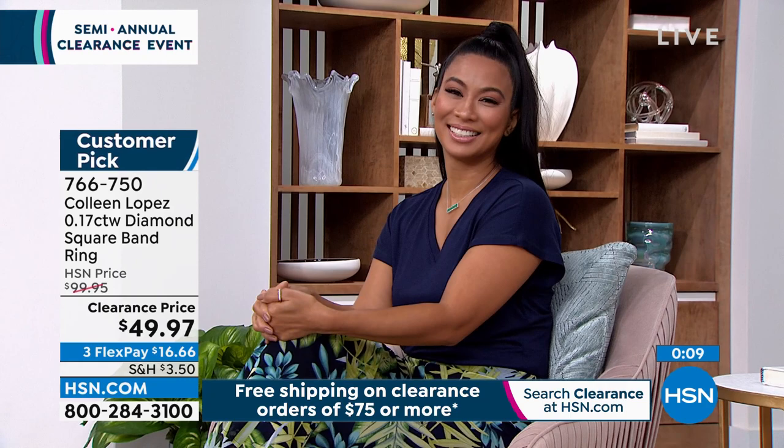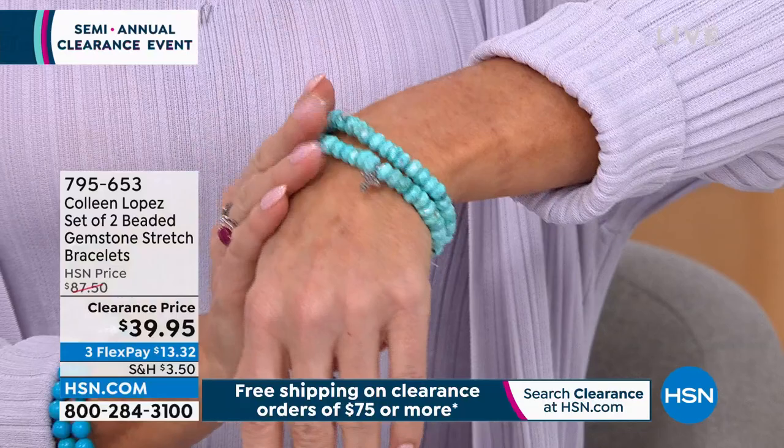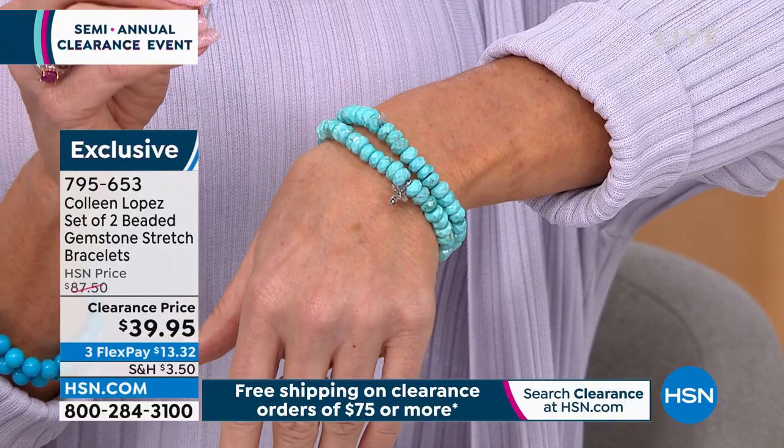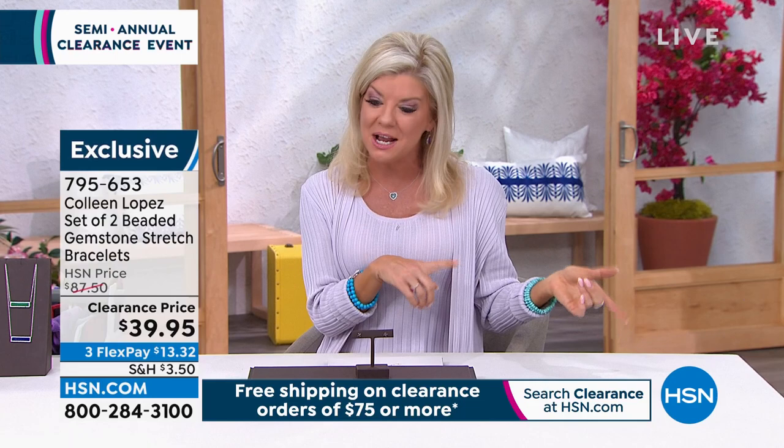Now, if you missed out on the set of two bracelets, we have them. I've been wearing them in the turquoise, that's going to have the beautiful cross accent. The pink chalcedony that had the diamond heart charm, I want to say, is almost completely gone. And then we had that cool jasper in the black and white, and that one had the accent of the diamond feather. So if you want that pink with the diamond heart, I have 30 pair left.